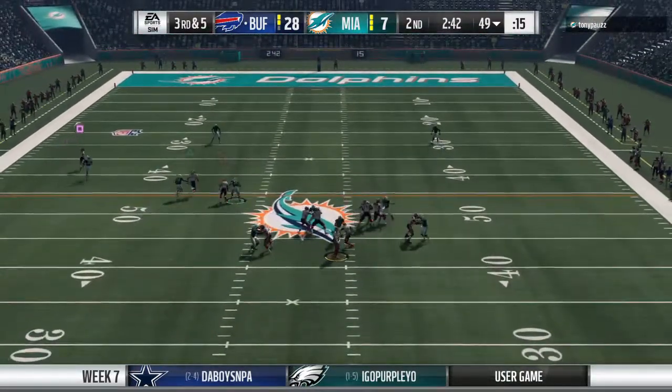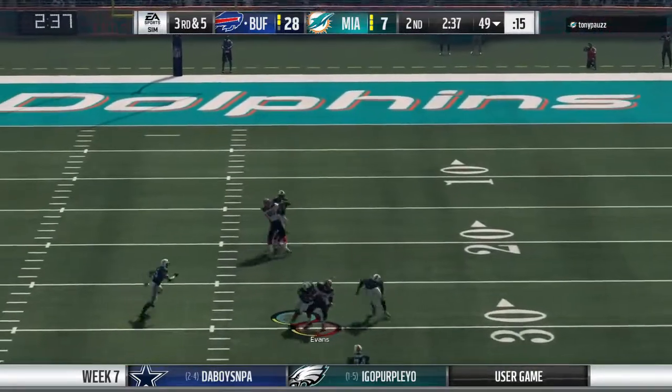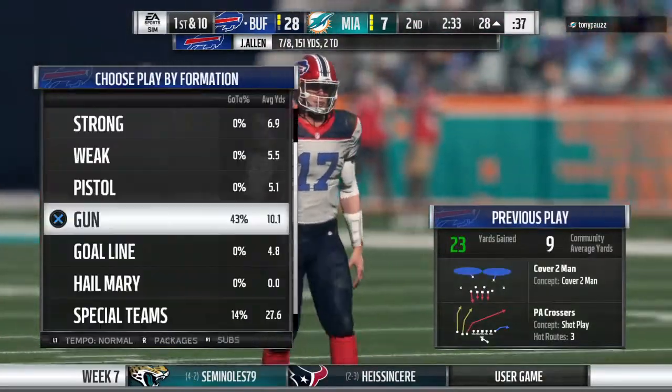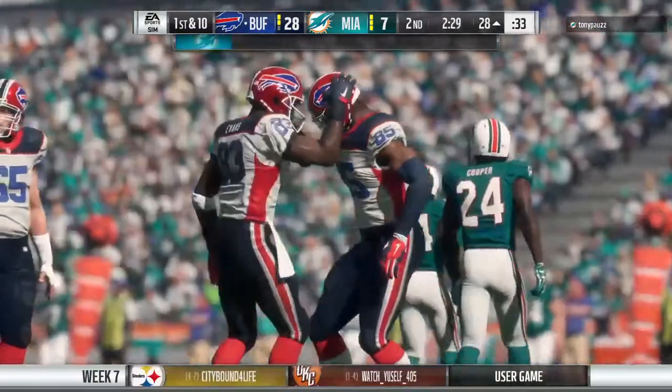They're going to look to throw. Wide open receiver, complete. And he'll be taken down, but not before getting this inside the 30. 23 yards on the play.